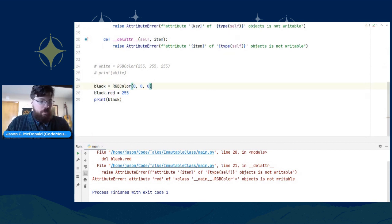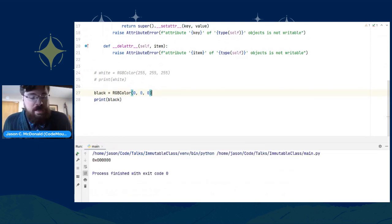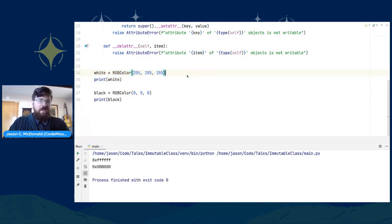I cannot reassign. I can't add arbitrary values. I can only initially assign, and that's it. Once it's been initially assigned, I can't change it after the fact. So I can have as many of these instances as I want, but they're immutable.